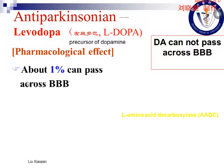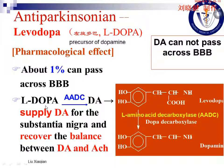Because after oral administration, about 1 to 3% of the administered amount of levodopa can pass across the blood-brain barrier. And then in the brain tissue, based on amino acid decarboxylase, AADC, this enzyme name is AADC, levodopa in the brain tissue or in the peripheral tissue depends on this AADC to convert into dopamine. So this dopamine supplies dopamine for the substantia nigra and recovers the balance between dopamine and acetylcholine. So this is the pharmacological effect of levodopa on the treatment of PD.